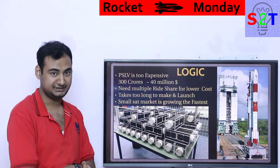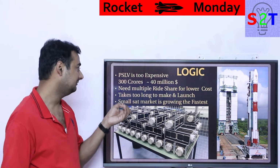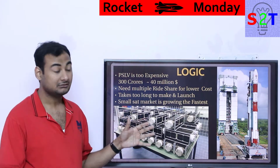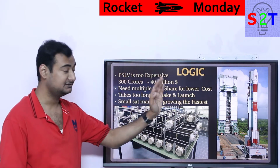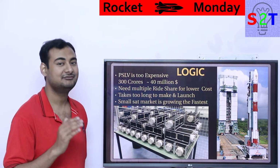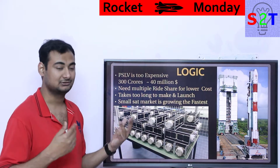Now, what's the logic behind it? Why is ISRO doing something like this? Well, the primary goal is that PSLV is too expensive. It's 300 crore rupees in Indian currency, and that gives you roughly $40 million. Yes, it is more expensive than Falcon 9, so to say. You can understand that it's not that lucrative.